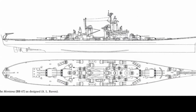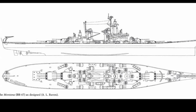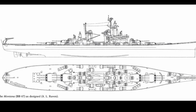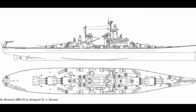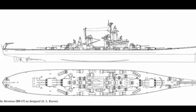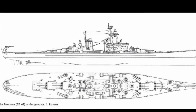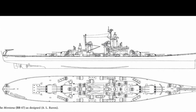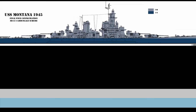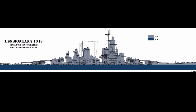It is absolutely beautiful. The Montana class battleships were going to be 921 feet long with a beam of 121 feet. They would not have fit through the Panama Canal. Had a draft of 36 feet. The armament was going to be 12 16-inch 50 caliber guns in 4 triple mounts, and it was going to mount 20 of the 5-inch 54 caliber Mark 16 guns.